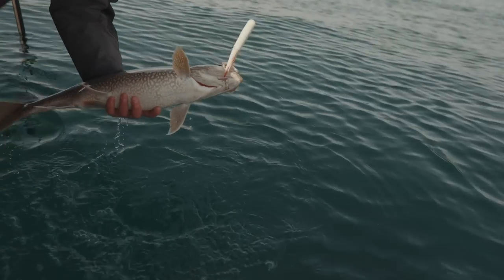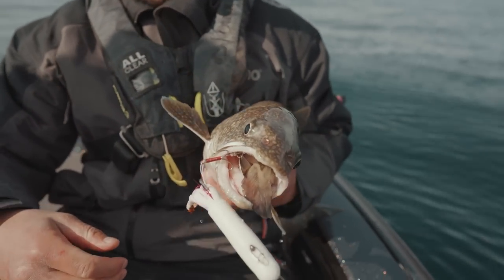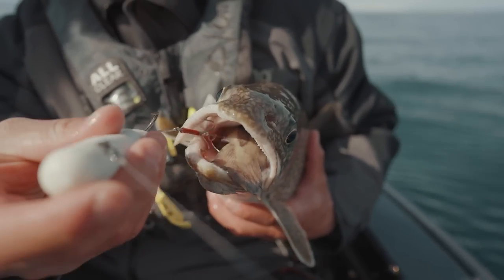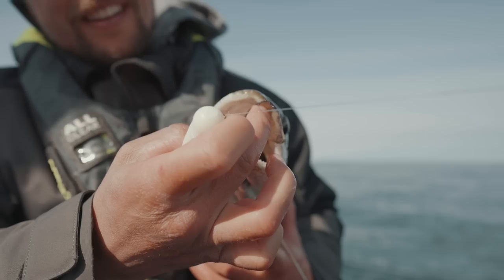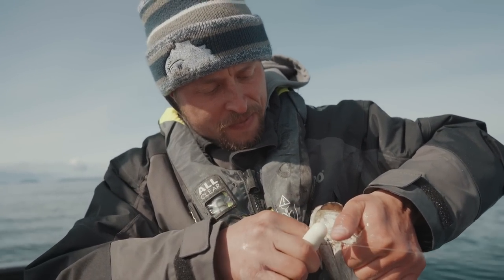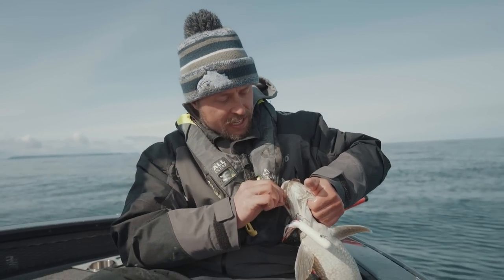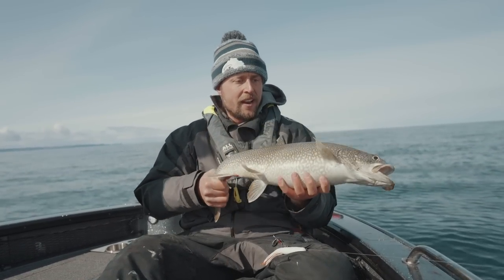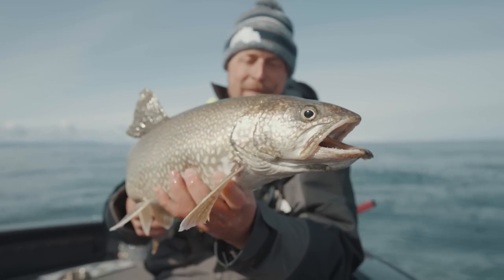Oh, that's cool. This one has a big eel pout in its throat. Oh, wow. If you guys can see that, that's a tail of an eel pout. Isn't that wild? Burbot way out here, that's cool. Look at that. So a mere 5-pound fish has a 2-pound eel pout in its throat, and it went after my big tube. Pretty crazy, huh? Pretty cool.